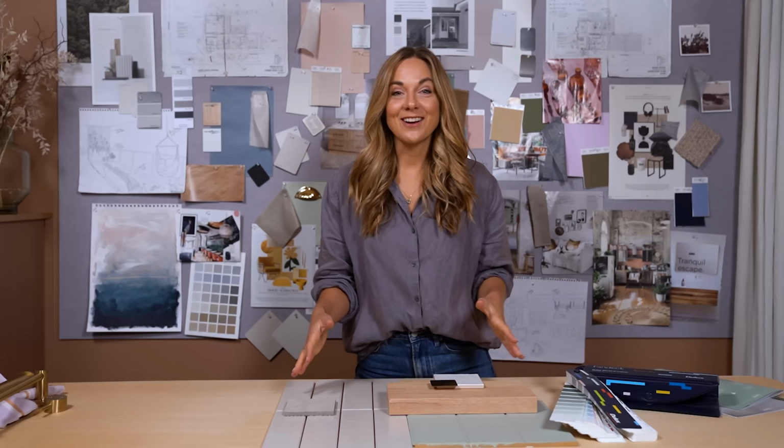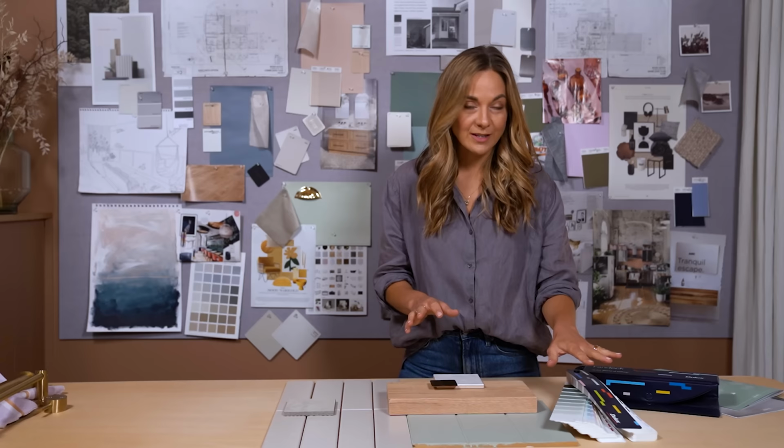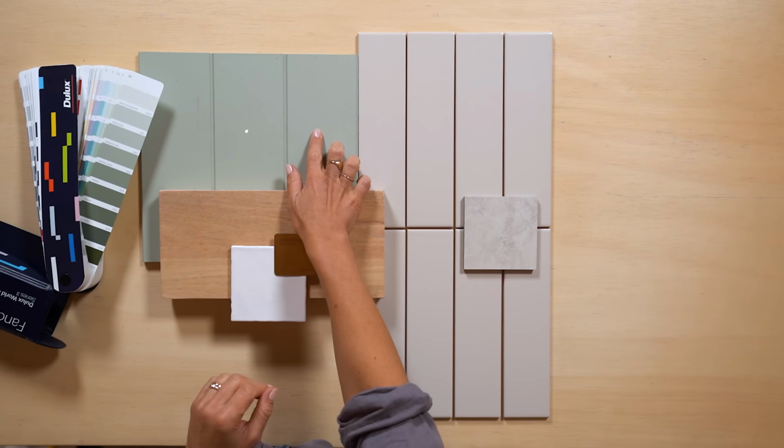Design concept for the bathroom. I'm really excited to be bringing in some color into this room. So I was having a look at lots of beautiful greens from Dulux. I have decided on this one in particular though. So this is tranquil green. I will be painting using their kitchen and bathroom wash and wear. Very important if you're painting in a wet area to use the right type of paint.